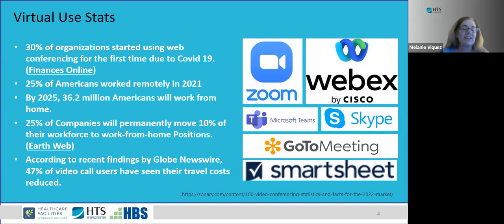So anyways, just a few stats. Only 30% of our organizations were doing conferencing before COVID. That, of course, has changed dramatically to probably about 75%. About 25% of Americans in the United States were working remotely in 2021. And according to the Gallup poll, about 36 million Americans are going to be working from home. So again, from our industry, this is really changing the way we deliver work and how we engage with different people across the United States. 25%, of course, are going to permanently be moving to home. And that definitely has a profound effect on, like I mentioned, the administrative roles in a hospital.